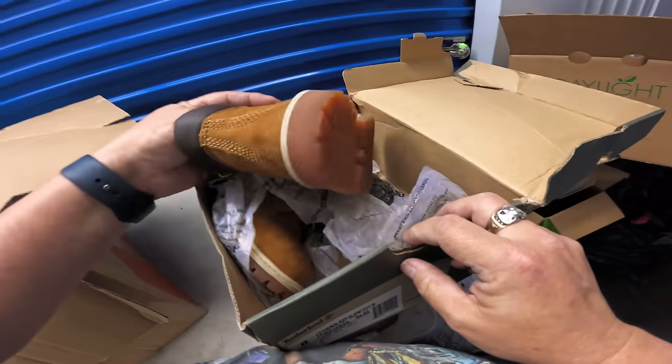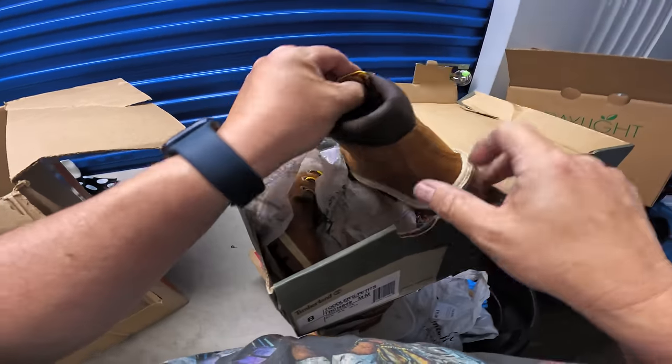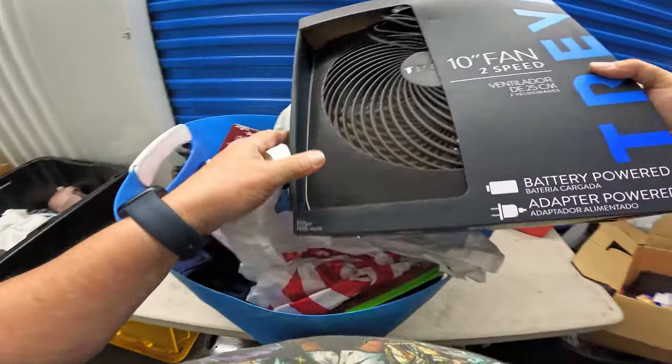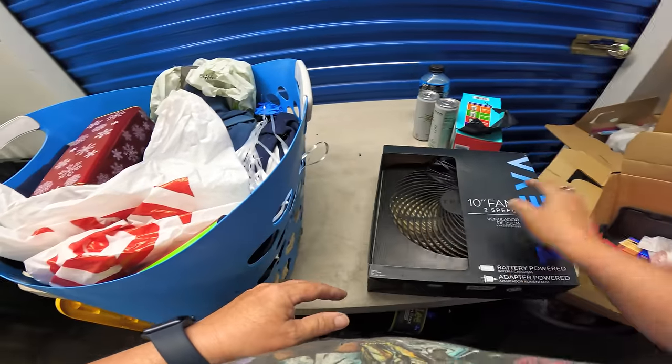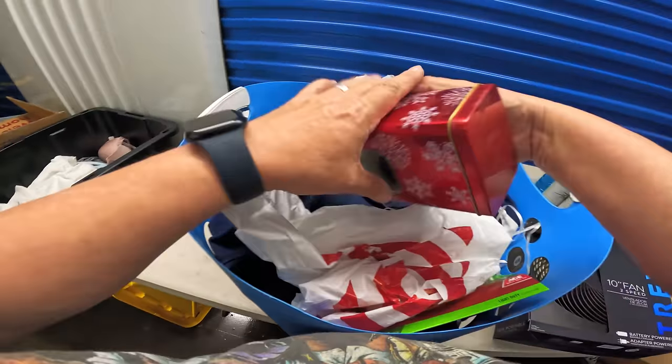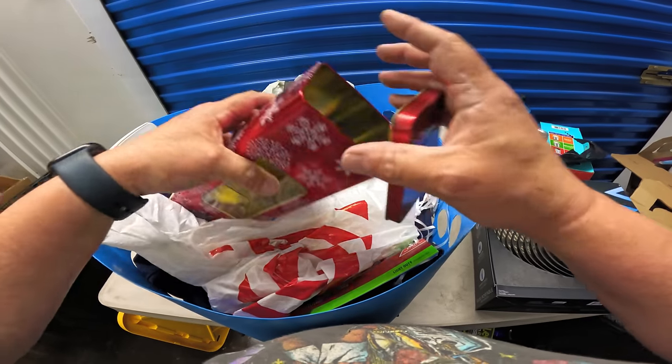Oh, nice Timberlands. Brand new Timberlands. Awesome. Okay. Oh, wow. Okay, almost looks brand new, but it's not. Nice fan, though. 10-inch fan. Battery powered. Ooh, dang. There's still a chocolate in that.